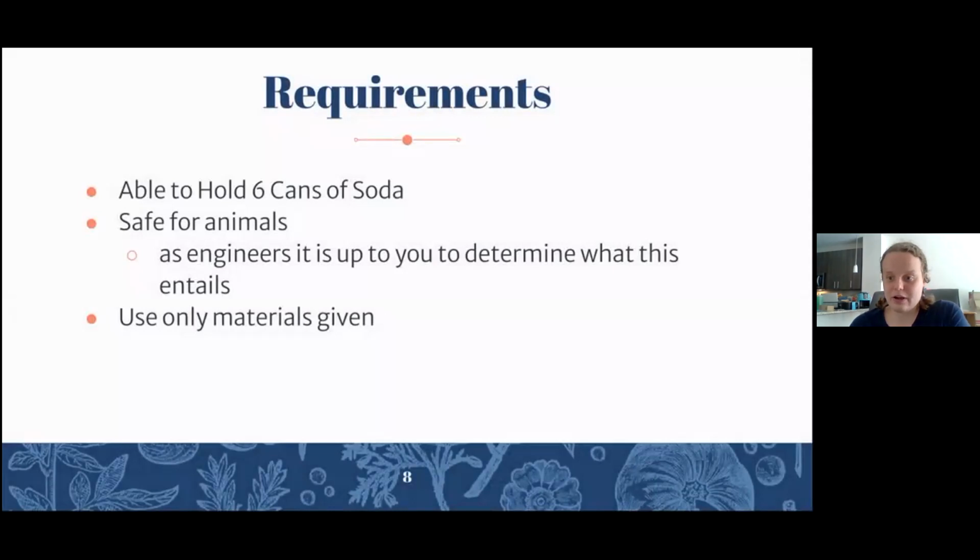So for your holder, we have a few requirements. The biggest one is it needs to be able to hold 6 cans of soda. If it can't do that, it's not going to be a very good 6-pack holder. And you're going to have a really hard time getting adopted, no matter how environmentally friendly it is. It also needs to be safe for animals, but we're going to leave what that means up to you.